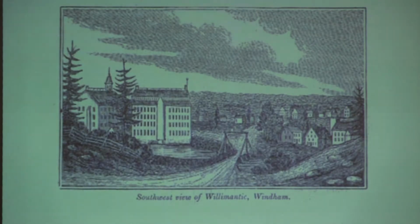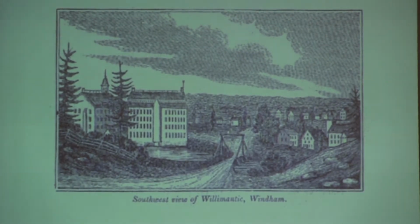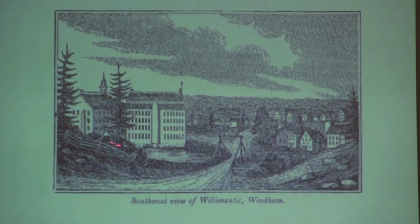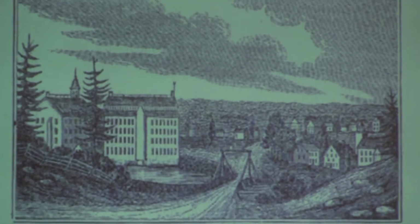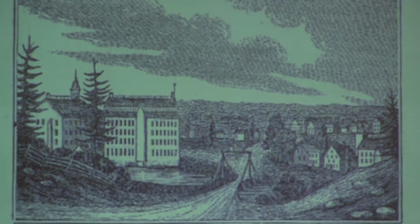This is an early view of Willimantic. This would be from Grape Street. That little wooden bridge was a predecessor to the stone arch bridge that's there now. And these are mill buildings, parts of the Windham Manufacturing Company. So you can see how much change there's been. This was from 1838.